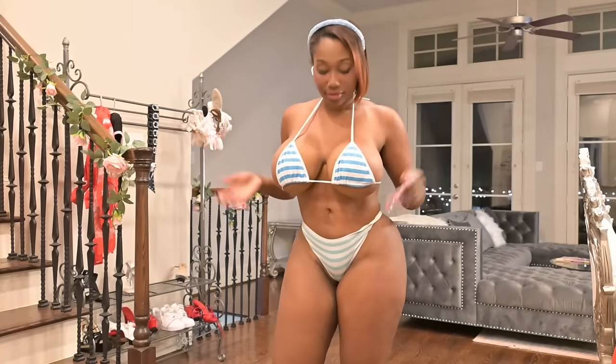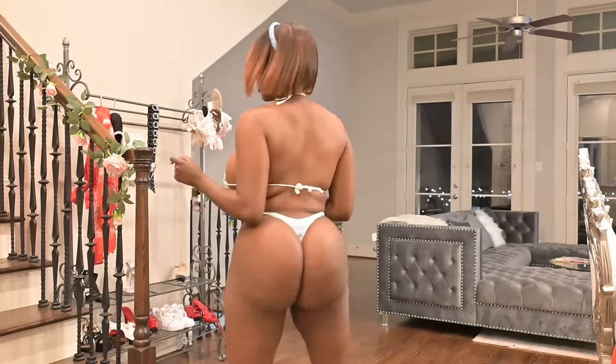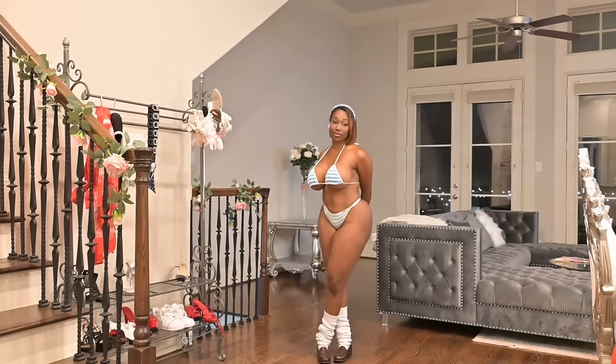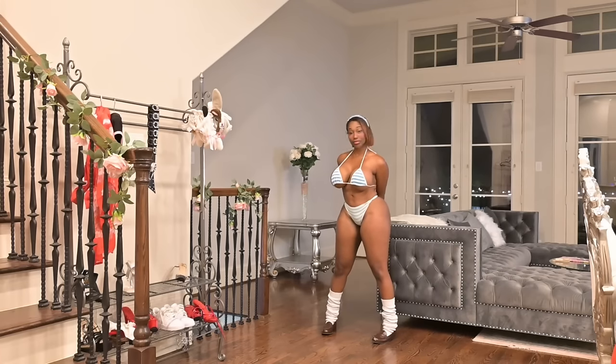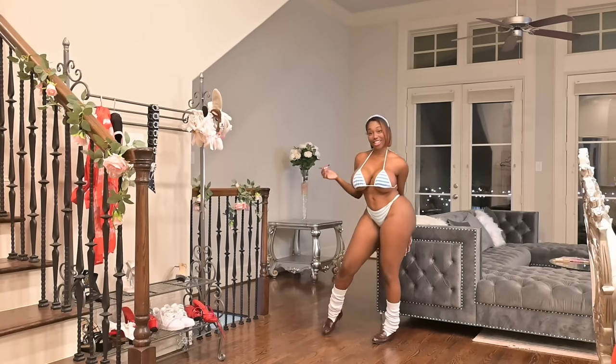So the first outfit is a blue striped swimsuit. This is very anime-ish. And I just paired it with this blue rhinestone headband that's so cute, my loose socks and my loafers, you know, because they're like the anime shoes or whatever.